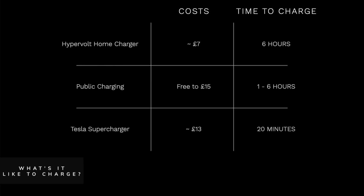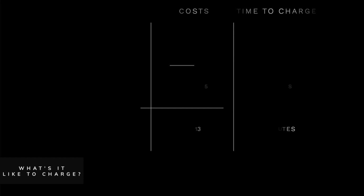Now that would equate to about £7 over 6 hours to do that charge at home on my current energy tariff. That could be free, or anything between £7 and £15 over 6 hours to an hour over a public charger, depending on which type you used, and about £13 and 20 minutes using a Tesla supercharger. So there are loads of options there, and of course they're all far cheaper than using petrol or diesel.